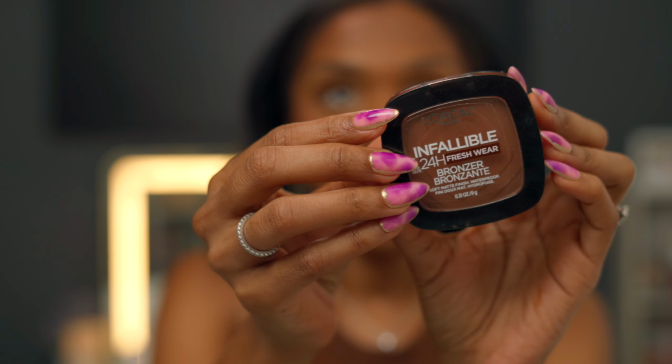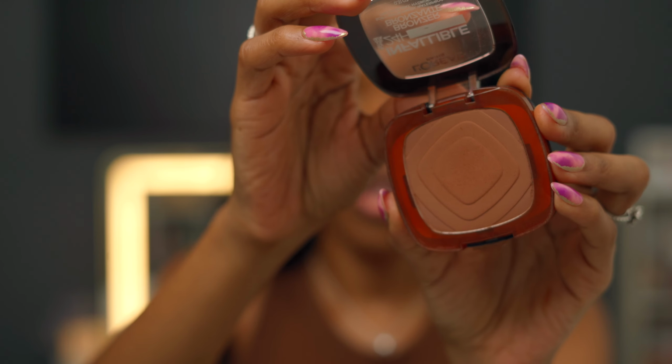Then we're going to use a drugstore bronzer that I purchased a while back. This is the L'Oreal Infallible Fresh Wear Bronzer, and it is in the color, what color do I have? Dark, 500 dark. And this is what that powder looks like. This is the color. And we're just going to go ahead and set, ooh. Very pigmented. Forgot about that.